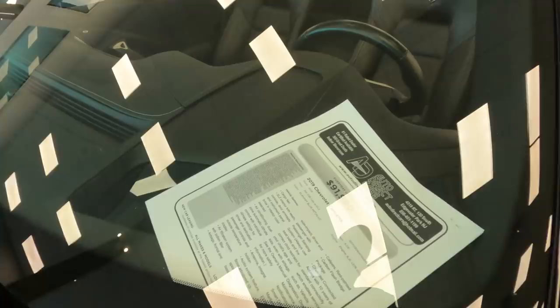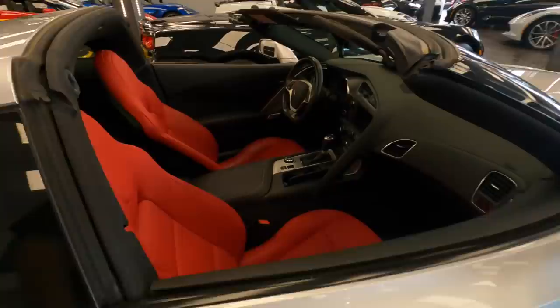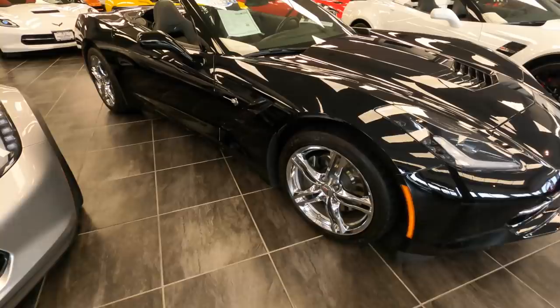2019, 4,300 miles on it. And it is an automatic, black interior. Silver with red interior. Really nice color combination. This is an automatic Grand Sport. Really nice wheel on this car. And no sticker there. Black skinny car, chrome. And this is a 17 3LT.